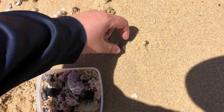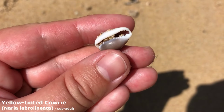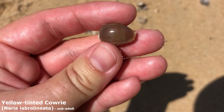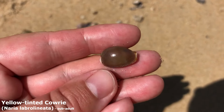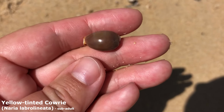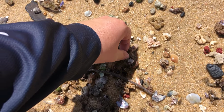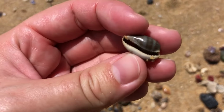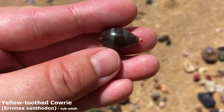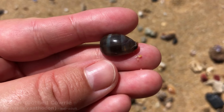Oh, hello little cowrie. Were you kicked aside from somewhere? And it is even all intact on the bottom and not even cracked. There we go. A little bit calcified on that side perhaps, but still with a nice shine on top. I think this is a yellow tinted cowrie before it develops its nice white speckling on top. That's another subadult or juvenile cowrie. I call it subadult when they do have their teeth but not their adult markings or weight yet. This one is definitely a subadult yellow-toothed cowrie, the same as the first one we picked up today.